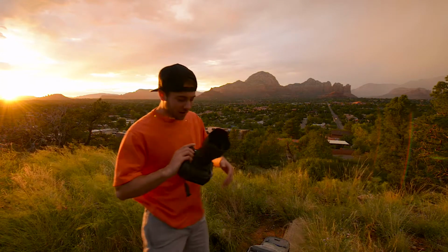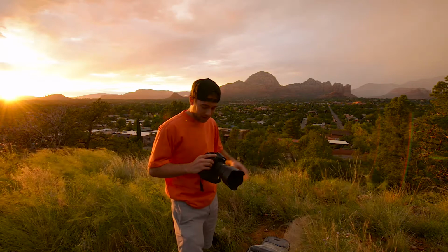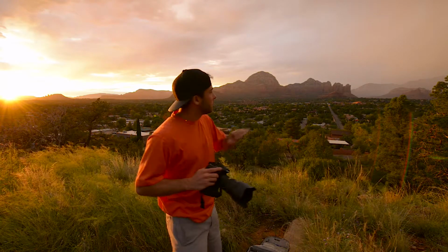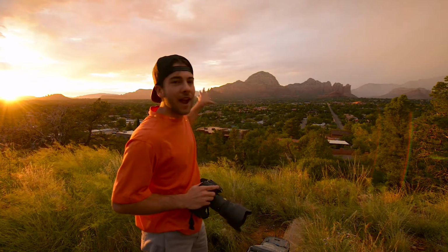I've got my lens set to about 70 millimeters so I can get something a little bit further out there in the distance, and I'm just gonna take a few pictures before the sun goes down, and then I'm gonna come back and do some pictures after the sunset actually occurs.